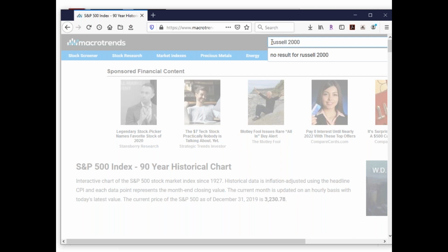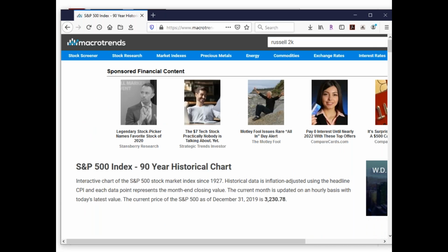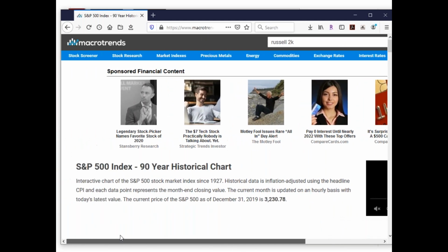Okay. I've never looked at the Russell 2000 on this one, I guess. Let's see, what other ways could this be put in here? Maybe we won't look at the Russell. How does this look? Like I said, I use this site like once a year, literally. Once a year, that's it.